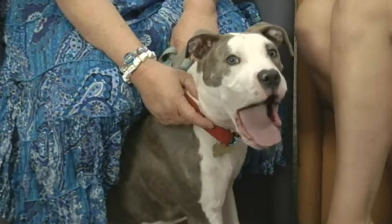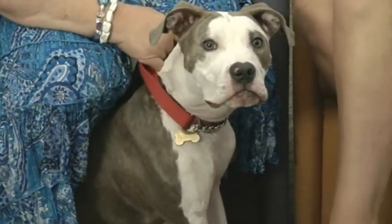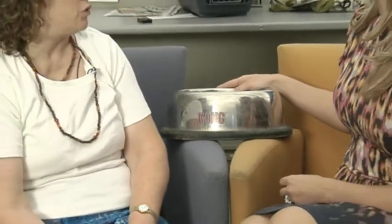If you have an outside dog, you have to have water and shade. This is an example of a non-tip bowl. It's a wider base stance, so the dog can do this and they're not going to flip their water. If you're at work and they flip their water over, now they're in real danger there.